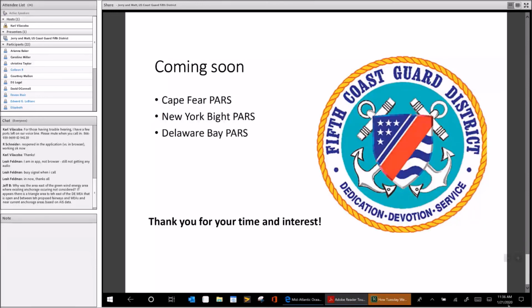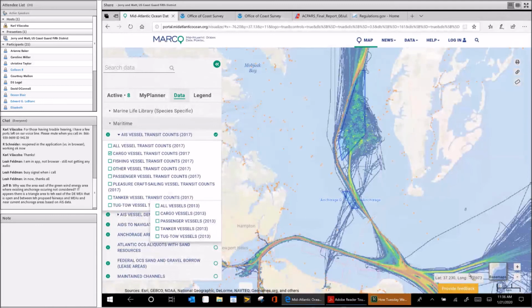All right, guys. That was really great, especially that map of inside the Chesapeake showing the evolution with the AIS data over the years. That was very telling. So we do have one question here from Jeff, and maybe as I ask this, if you can go back to the portal and zoom out to the Delaware WIA, it'll make more sense.